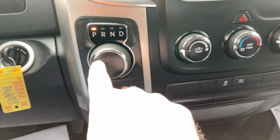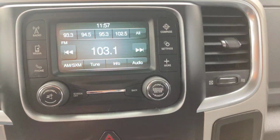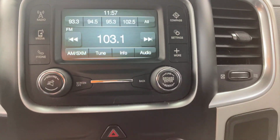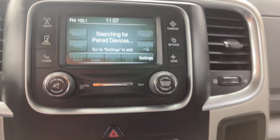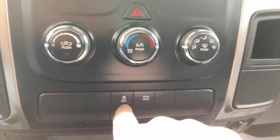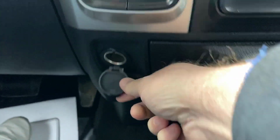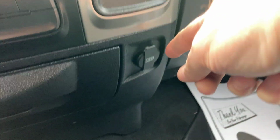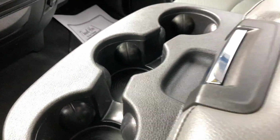We'll pan over here. You can see your gear selectors, and then right down here your four-wheel drive, two-wheel drive system. And get over here to your LCD monitor with your stereo system, media, radio, phone. Of course, no phone is paired up to this right now. But get down here, your heating controls, traction control, tow haul package. You do have auxiliary port right here for electronic devices, and a second one over here, which is a USB port. 3 cup holders here, storage capacity, and of course this entire thing does lift up.